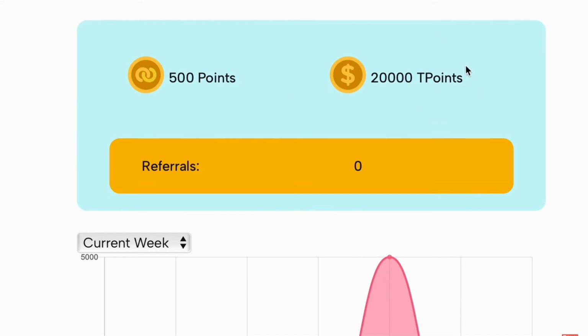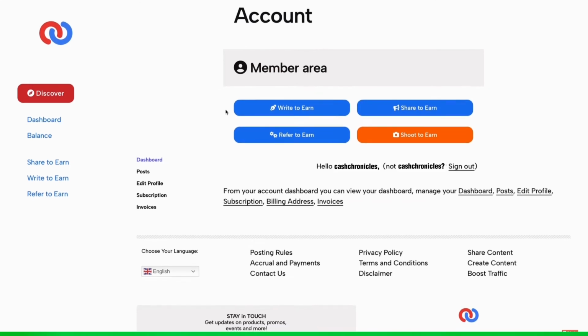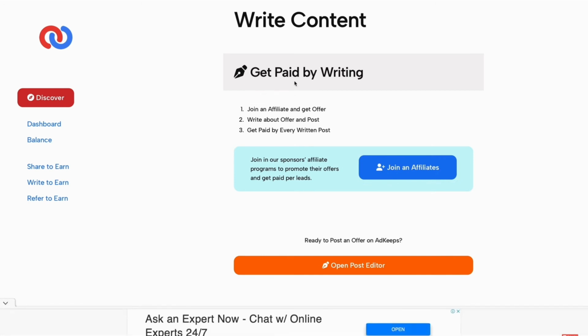The first thing you want to do is go over to your dashboard area. This is where you're going to find all the different options to start earning on their platform. The first one here is Write to Earn, so you can just click on this, and it will take you over to this page that says Get Paid by Writing. Now, this website is affiliated with a bunch of different other websites that will enable you to get paid on their platform. To actually get in on this, you have to join a particular affiliate website and find an offer that you think is good for you.